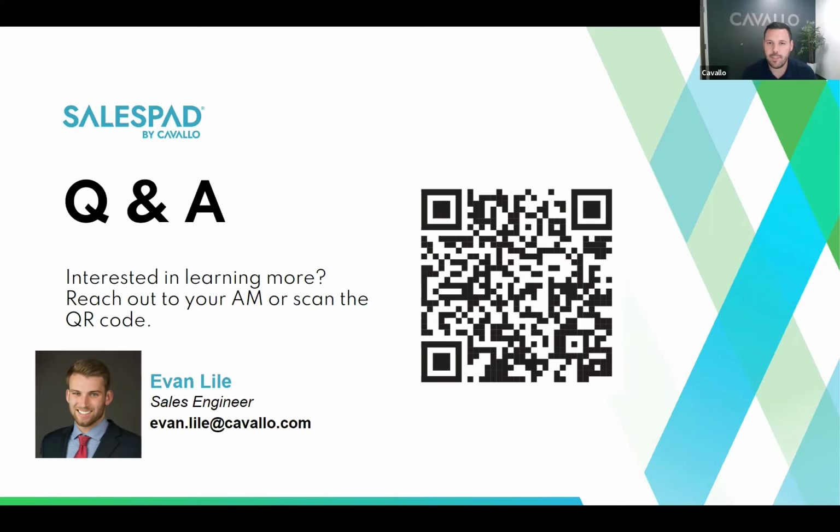Another one here. If a customer sends an 850 with differing information than what we have in SalesPad, is there a way to convert that to the right SKU, address, etc.? Yeah, we touched on that a little briefly at the end. Using the data cross-reference within SalesPad is going to allow you to make definitions between trading partner information and what you have it set up in SalesPad. So again, if there's a differing SKU name, item number, things along those lines, you have the ability to set that cross-reference to make sure that information maps over accordingly.